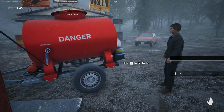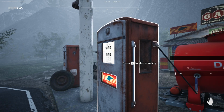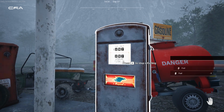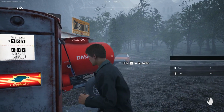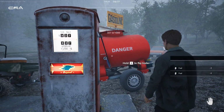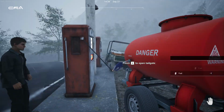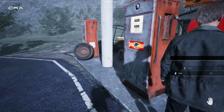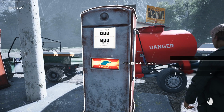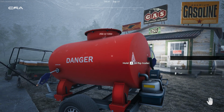What's the 250 of 1,000? Is that gallons? Liters. Well, we're up to 300 liters at the moment. I'm climbing. Well, at least it's only a dollar a liter. So it's going to take $1,000, so... Yeah, that's what I was thinking.